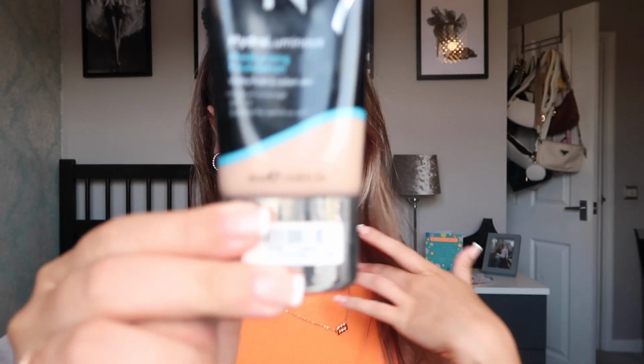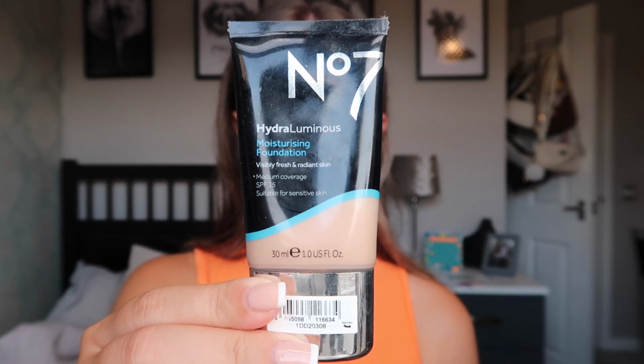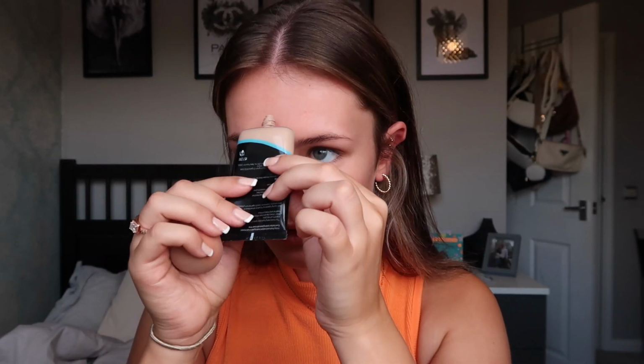And then I get my number 7 Hydra Illuminating Moisturising Foundation. This is a very thin, light coverage foundation, if you like. I don't usually put foundation on, but when I do is when I've either got spots or when I'm going out, like today. I've always had a bit of scarring on my chin. Look how much this spreads. I've only put 3 dots on. This will spread more than enough for my face. The reason why I'm looking over here is because that's where the mirror is.